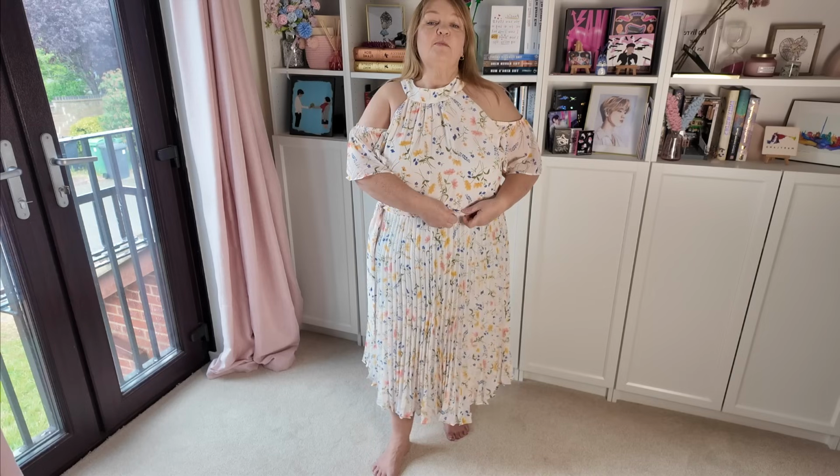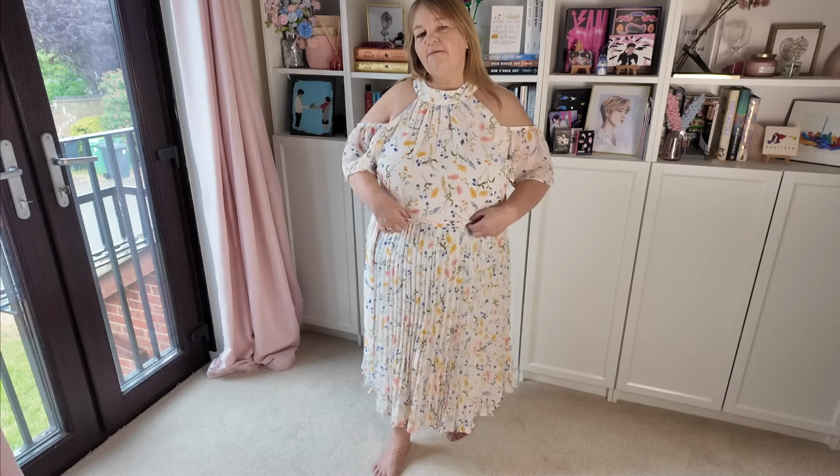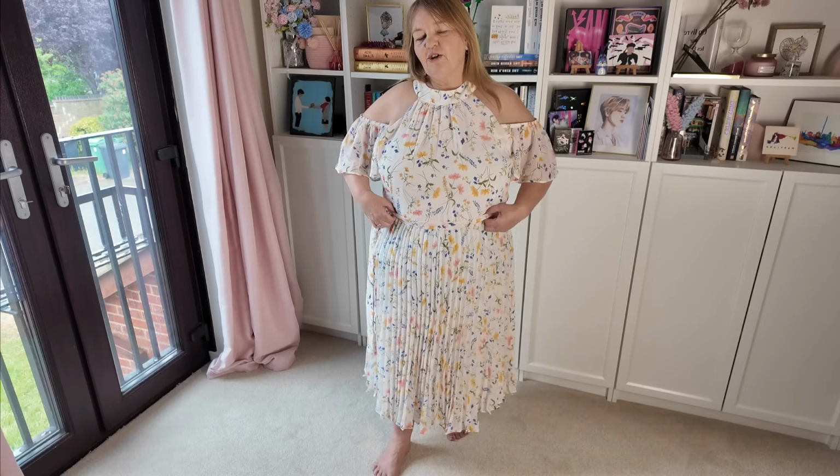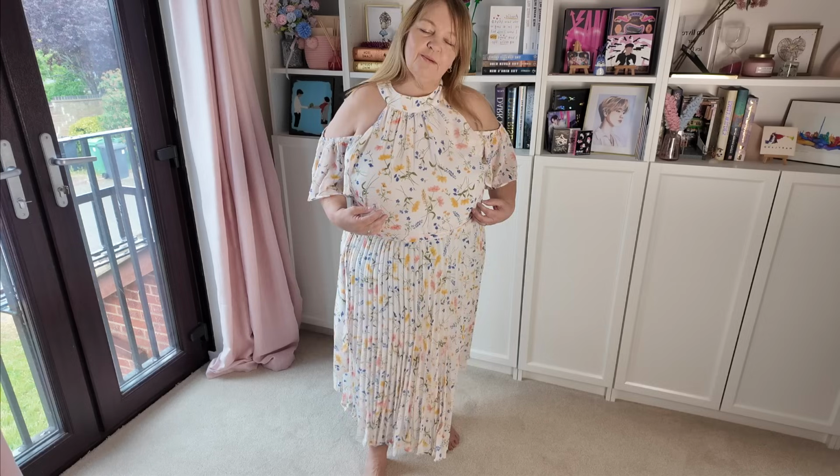Now this little sash belt, I've just sort of done it in a knot. I don't think it's very flattering when you do it up in a big bow. It just adds bulk and it's just dragging, isn't it? Maybe a very fine little white cream belt, or maybe a little yellow one or blue, would just help define the waist just a little bit more.